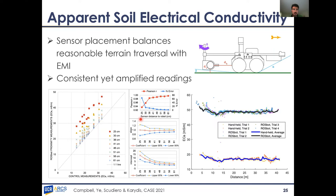And our results show that we can get consistent data. Here, these are handheld data, and these are data that we collected by moving in a straight line in a field using our solution. We get consistent data, but they are amplified because of the interference. It turns out there is a constant DC gain. We figured this out, and we remove it from the readings that the robot-side data contain. And that works pretty well in a much bigger context.